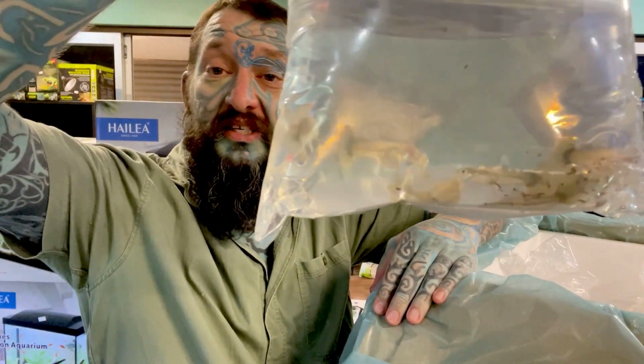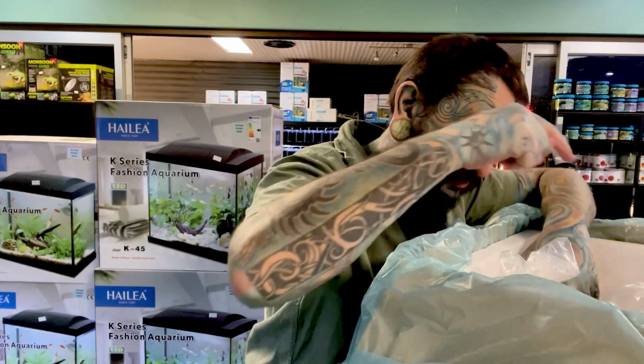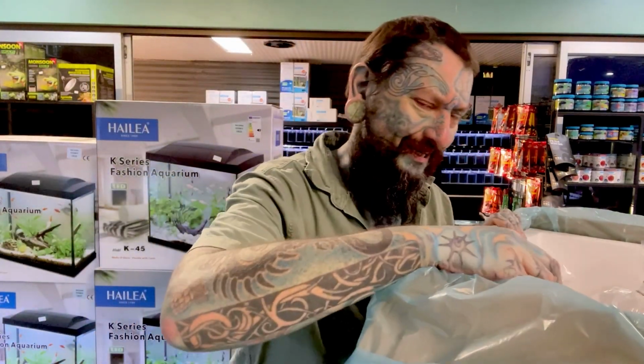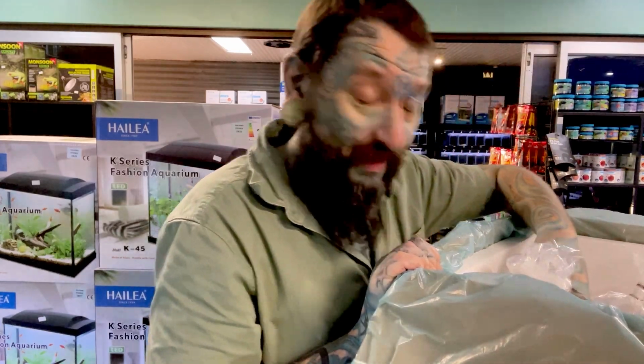We have more fancy female guppies. There's some nice guppies that I'm not going to show you because they're going home. Haha, yes, I'm taking more fish home. I have to, that's how I get paid, in fish. I know. That is box number 2.